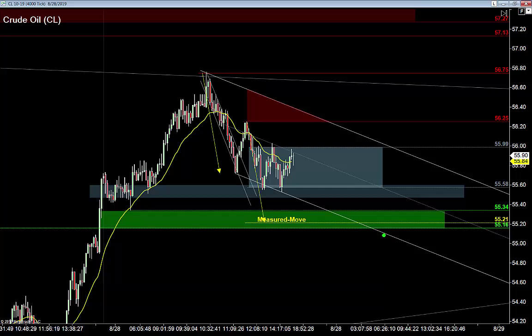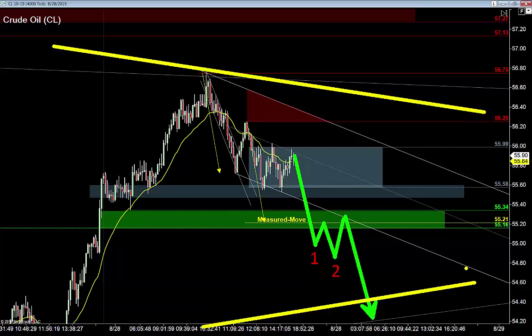Now, if we do see it run, if this thing really starts running here, the aggressive setup could be a 1, 2, go. This would be the most aggressive way to do it. And I say this because we had that big range, and sometimes these markets can really get loose as they rotate back and forth.